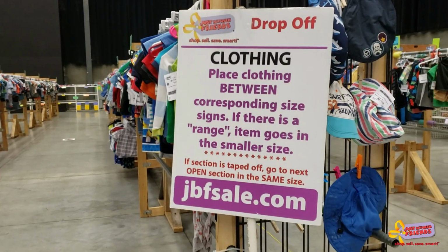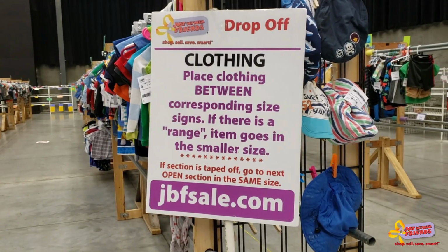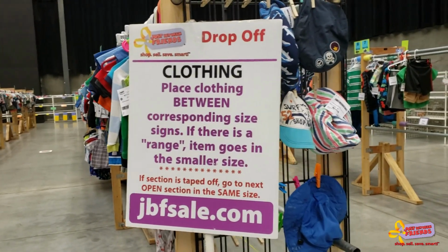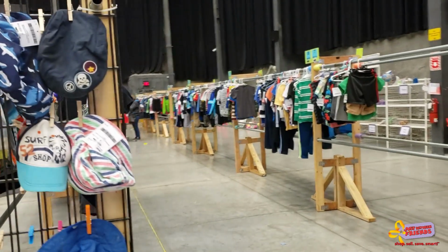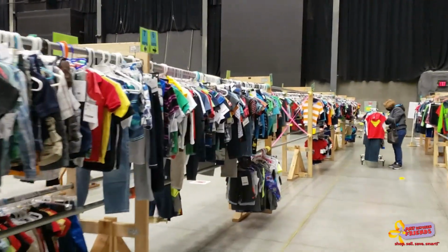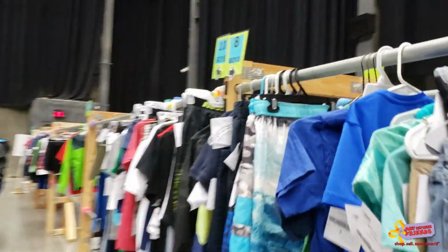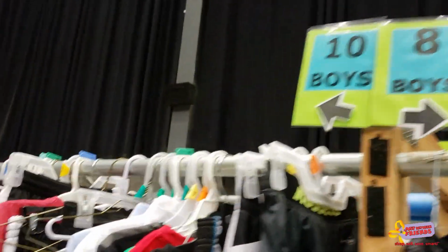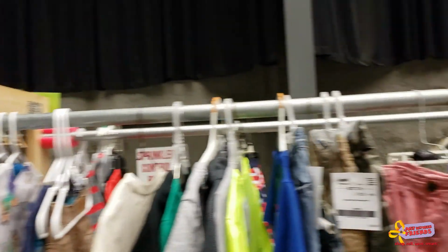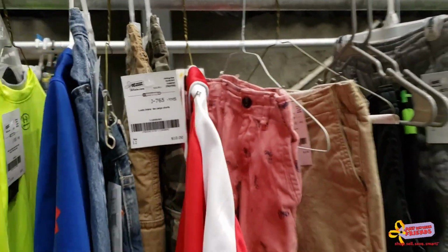When you're dropping off clothing, this is an important thing to take note of. Put your clothing in the smaller size range. So for example, I have a boy's shirt that's a size 12 to 14. I'm going to put it in the boy's 12. So let me find the boy's 12, and you can see that all the sizes are up here, so you know exactly where to hang your stuff. Found the 12 boys. This is my boy's shirt that's a 12 to 14, so I'm going to hang it in this section.